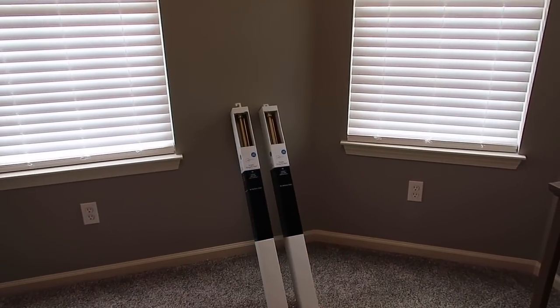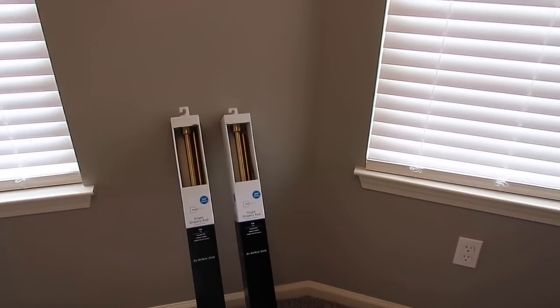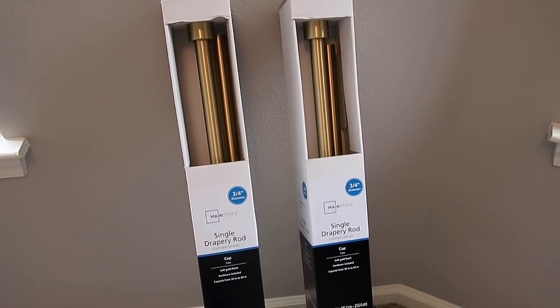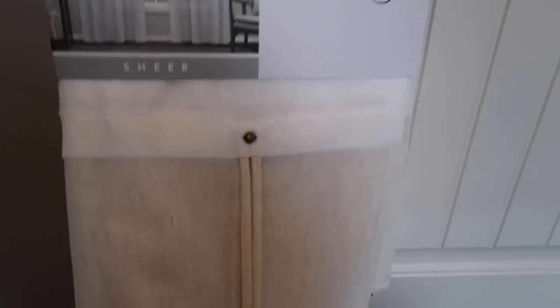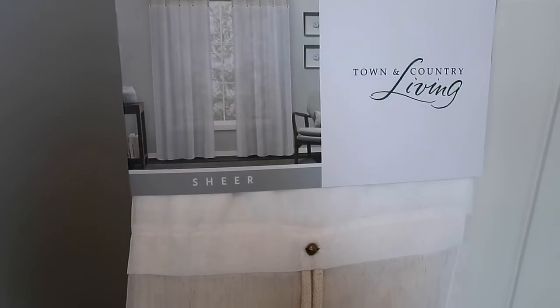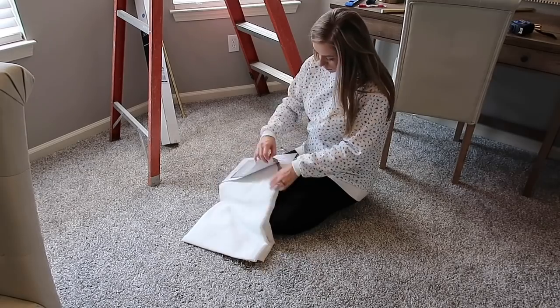Okay, for these 2 windows, I wanted to add curtains in here, but I wanted them to be light filtering and really simple so that they don't take away from the simplicity of this room. So I found these little gold curtain rods at Walmart for 15 bucks a piece, and love those. They match the rest of the gold decor throughout the office. And then I picked up these curtains from TJ Maxx today, and they are really simple, just a little bit of gold detail at the top and then a beige little rope there, and then the rest of them is just white. So I think that's going to add the perfect little touch. So let's go ahead and hang those up.